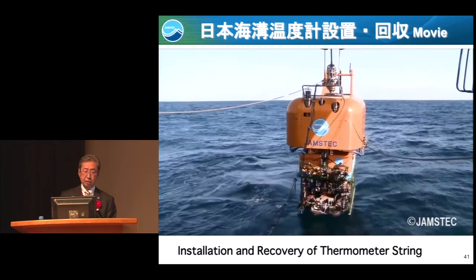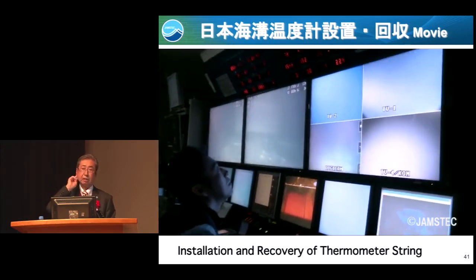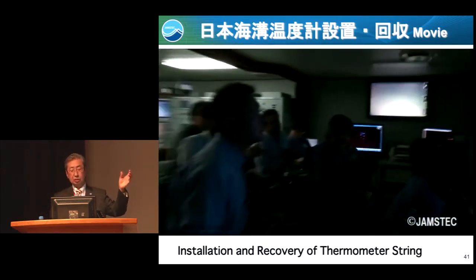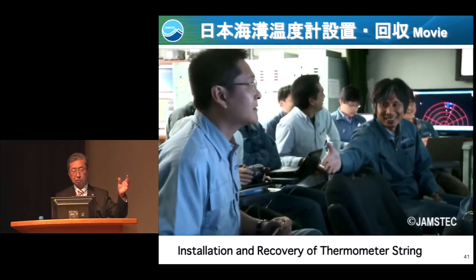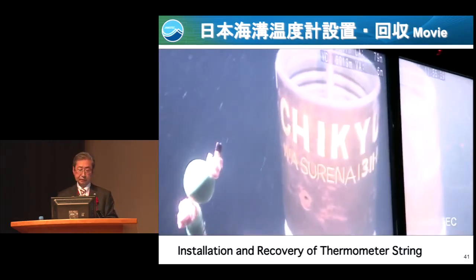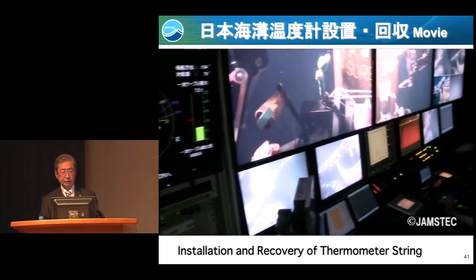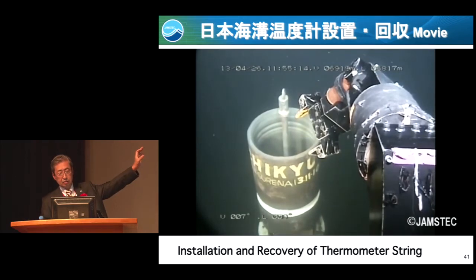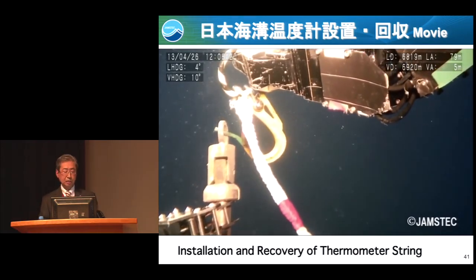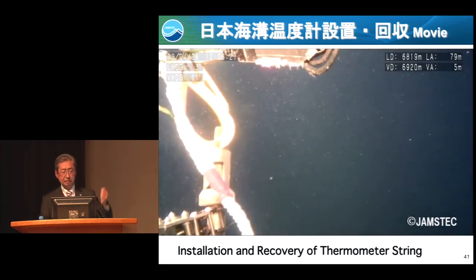And then 8 months after, JAMSTEC's remotely operated vehicle, Shinkai 7000, went down into the sea. In December, there was another massive earthquake, so we feared that the entire hole may be buried, but no, it was okay. And we confirmed that this is the drill pipe we embedded. And the thermometer string, at the top there is a ring, so we used the manipulator to hook it up. We did it.